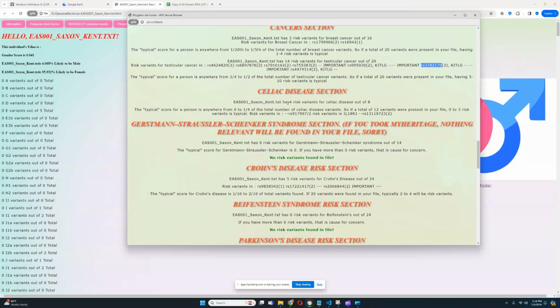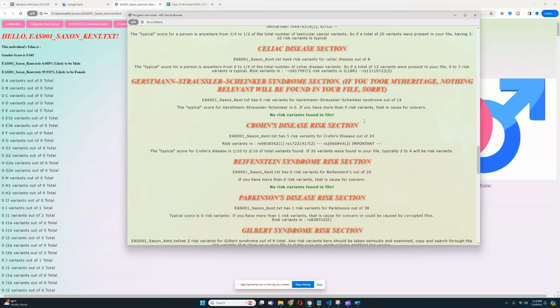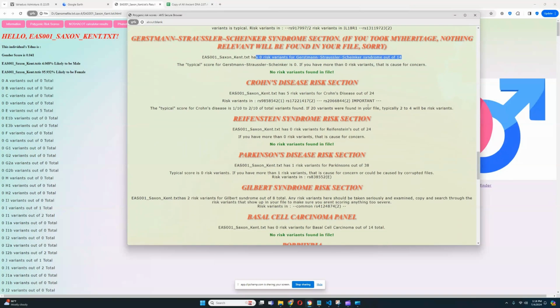For celiac disease, she's got 4 risk variants out of 8. Pretty typical. For GSS, no risk variants. Really good to see. Crohn's disease: she does have 2 important risk variants for Crohn's, so she's quite cooked when it comes to Crohn's disease. She's predisposed to Crohn's disease, actually.